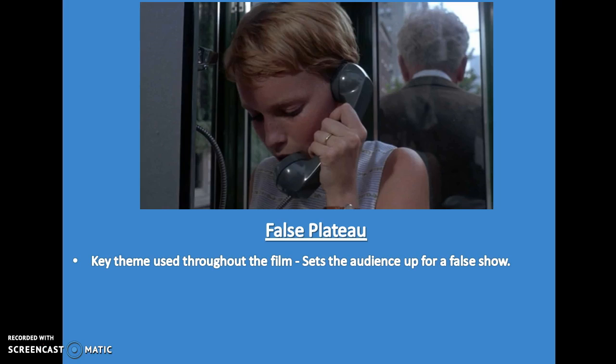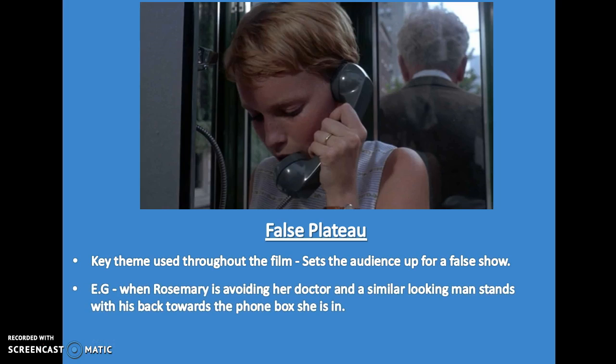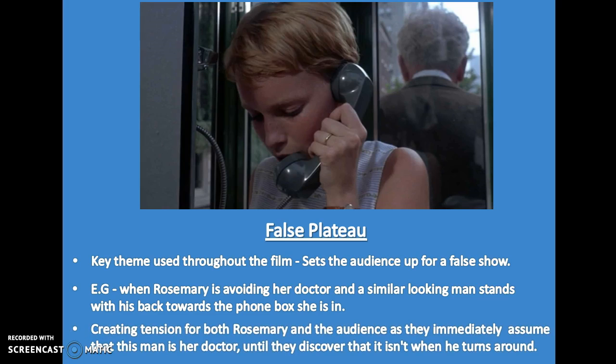For example, when Rosemary is avoiding her doctor and a similar-looking man stands with his back towards the phone box she is in. This creates tension for both Rosemary and the audience, as they immediately assume that this man is her doctor until they discover that it isn't when he turns around.